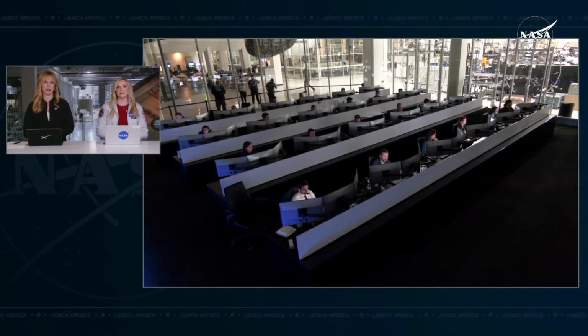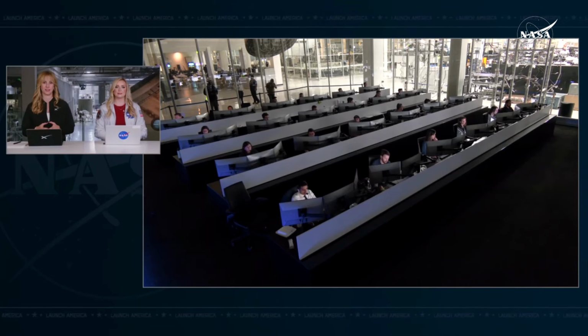Live view there of the team on console continuing to monitor Dragon as it makes its way back to Earth. That is SpaceX Mission Control, located in Hawthorne, California. And like I said, it's where our teams monitor Dragon, checking in on all of its systems, help make sure that the crew has a safe journey. Our team in Mission Control follow their progress all along the way.